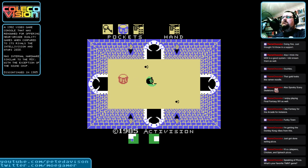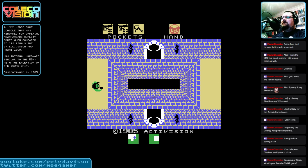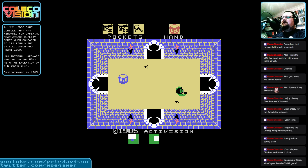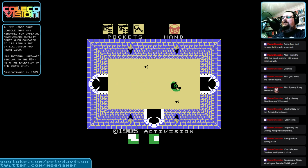Hold on. Let me get rid of this water and swap it for the oil, because I can use that on the Griffin. No! Big pit. Do not fall down, big pit. Oh my god, what the hell is that? I'm running away from it, whatever it is.